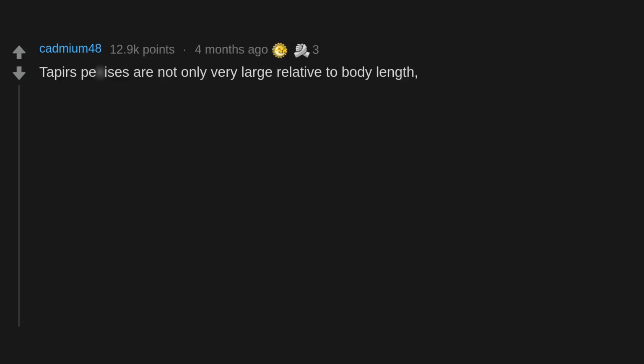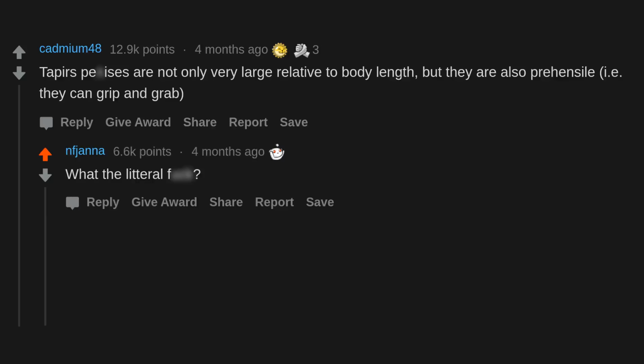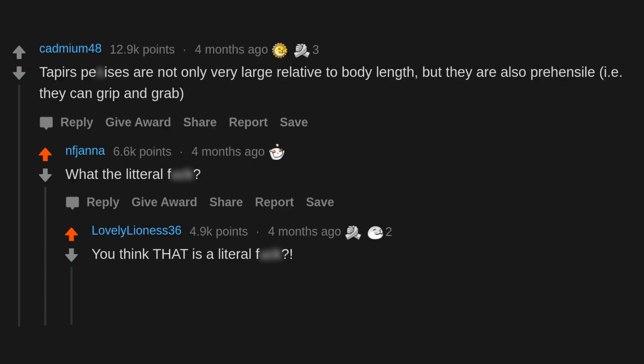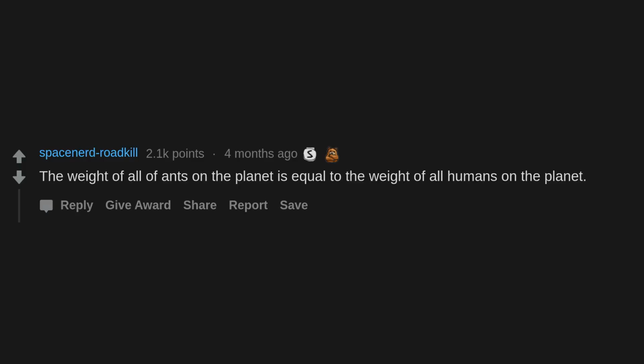Tapirs' penises are not only very large relative to body length, but they are also prehensile, i.e., they can grip and grab. What the literal F? You think that is a literal F? They mark territory by randomly coming on things. Not to mention the males are the size of a donkey. The weight of all of the ants on the planet is equal to the weight of all humans on the planet.